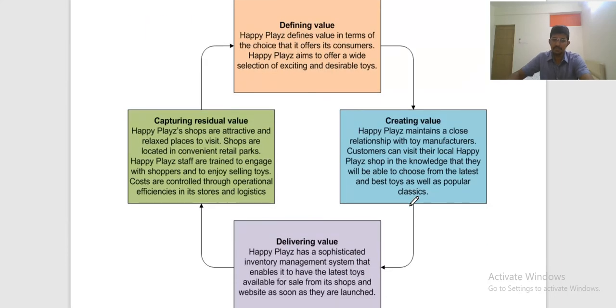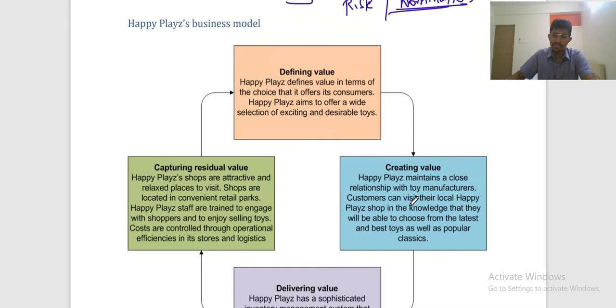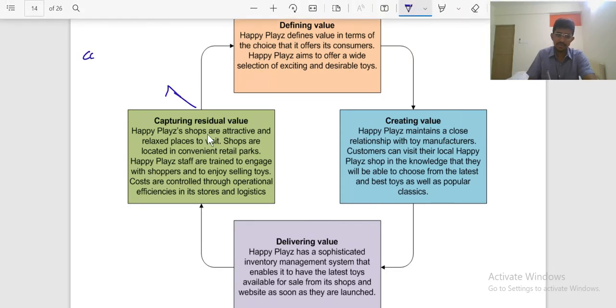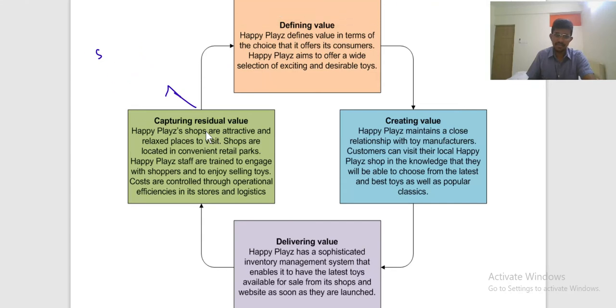Now, the business model. Students, if you look at the business model, it is generally the same way they are giving in the new exam: define, create, deliver and residual value. Now, residual value is very simple. It's like the net profit, that is, the cost incurred to create value. We take the cost incurred to create value, or I can write it even more easily for you.